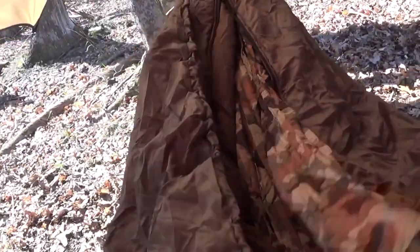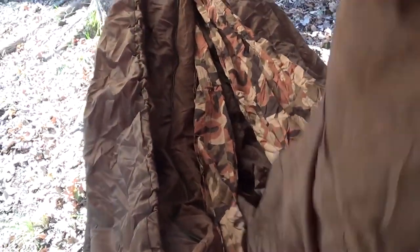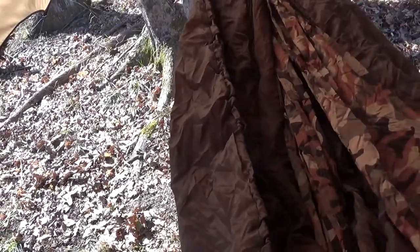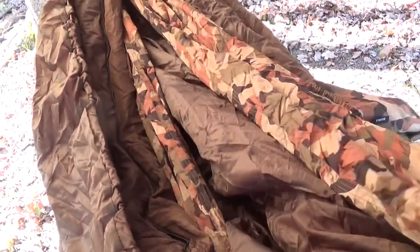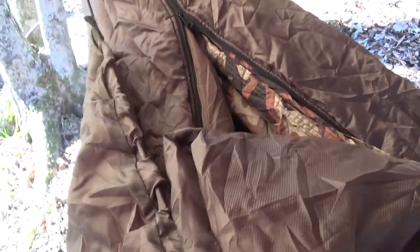Now inside, I hope this is coming out okay. I'm sorry if it's not, but inside I have the over quilt, which is really just a light blanket like item. It's got little tabs here that you can tuck in underneath you, so it'll hold it in place better. And down here at the foot side, there is this little foot box right here. So your foot would slide into that and keep your feet warm.